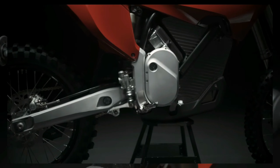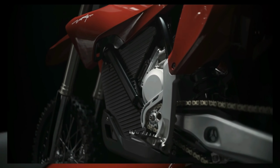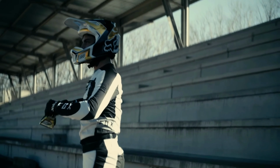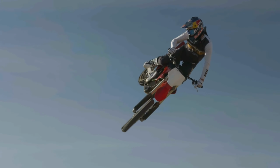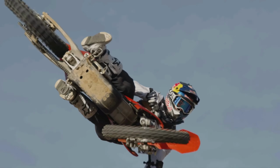The Stark VRG. It's the sound of silence. With the lightest motocross frame on the market, the lowest center of gravity, and an optimized weight distribution, the Stark VRG provides agility and a featherweight riding sensation. Feeling the speed, the wind, the dirt. The chassis is developed to provide the ideal amount of vertical, lateral, and torsional flex in order to enable a predictable, stable, and comfortable ride.